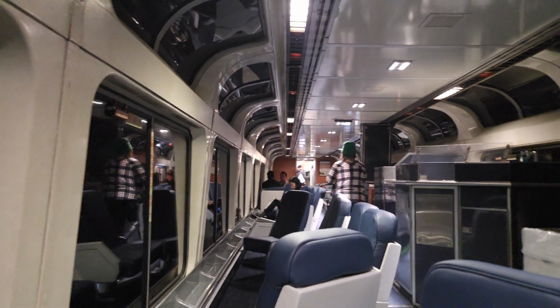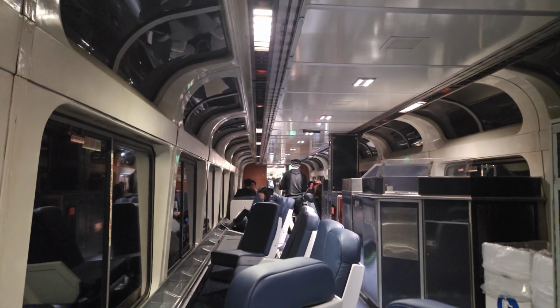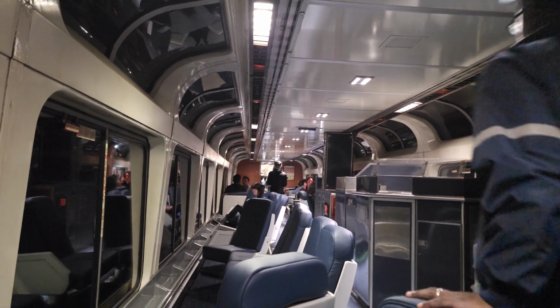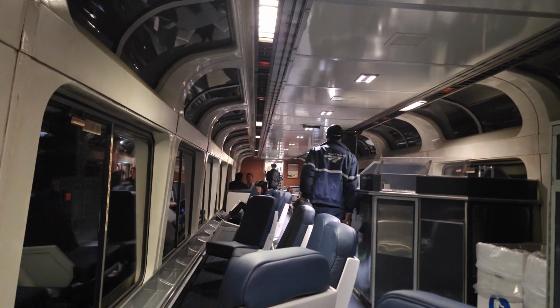After dinner, we decided to head back to the lounge car and relax for a little while. It has really emptied out. Now, something to know: during the night, most of the crew is asleep. There will be a few crew members awake in the dining car as well as the lounge car. So if you have an emergency or need to talk to the crew, head to the lounge car or the dining car in order to talk to the conductor or any crew that might be awake. This is where you'll find them.